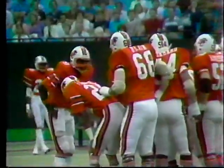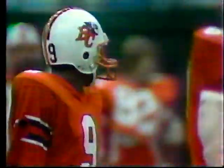Crowd in the neighborhood of 45,000 in attendance at BC Place. The stadium has a capacity of just under 60,000. Movement at the line of scrimmage. No flag. There's the throw for Fernandez. Touchdown!